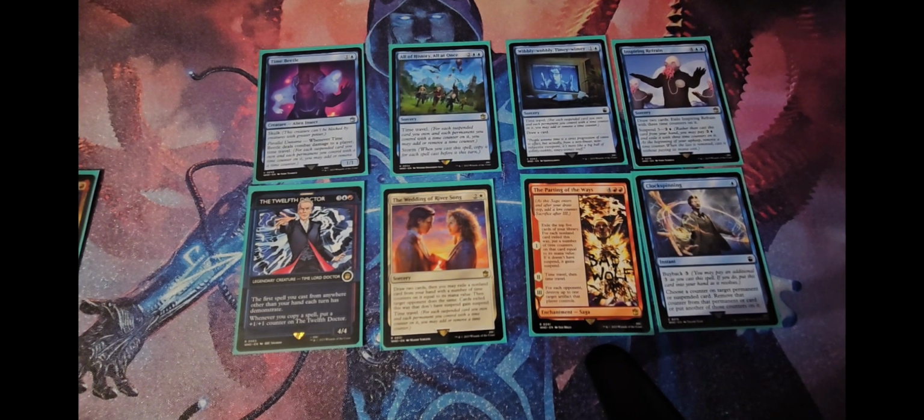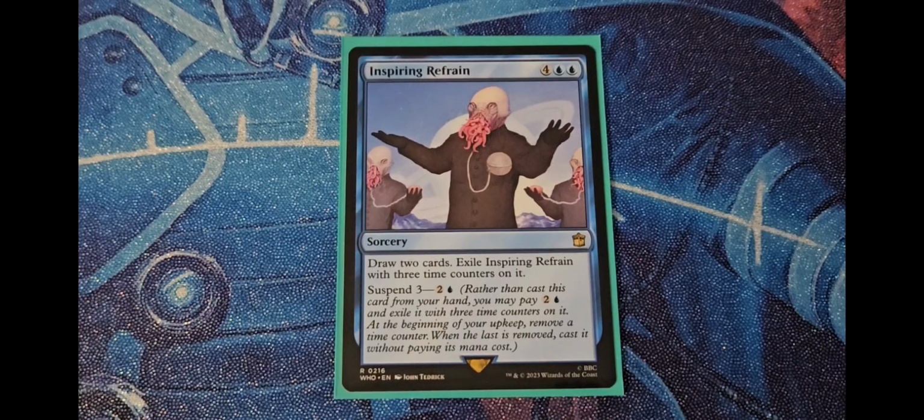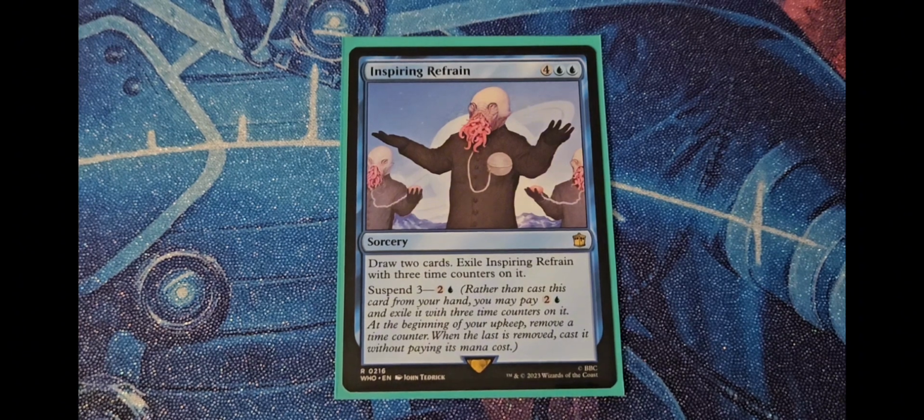Everything really in this deck revolves around the suspend and time counters. And if you do it right, you can phenomenally change the game and pretty much crush your opponents very fast. I will show you the biggest ways how, and the biggest things that really break this deck down and make it into a phenomenal deck to play against. One of the biggest cards you really want to keep on playing in this deck, especially if you get it, is Inspiring Refrain. Biggest reason is because you draw 2 cards and you exile Refrain with 3 time counters on it.